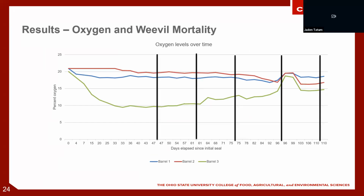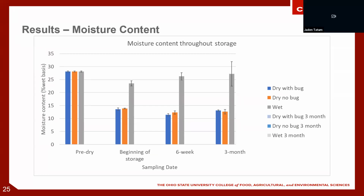Our oxygen rates, we saw a drop in the barrel when we first sealed it. And then when we began sampling at these dark lines, you can see some small reintroduction of oxygen into our system. And when it begins to decrease again, that indicates some of our weevil pressures. The moisture content was maintained over time in our dried system, both with and without bugs, but you can see how it even increases in our wet system. So the IGDSS was doing what it should in terms of maintaining that moisture content for safe storage.